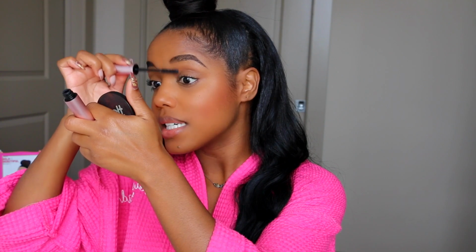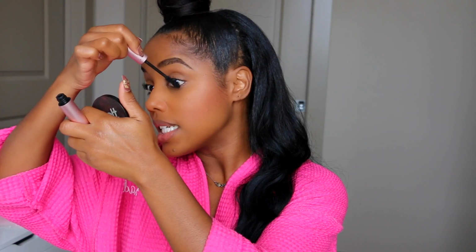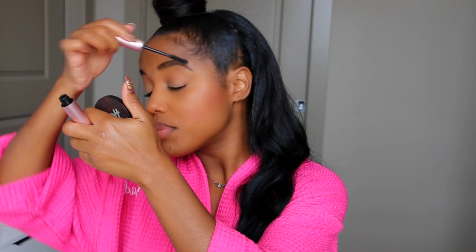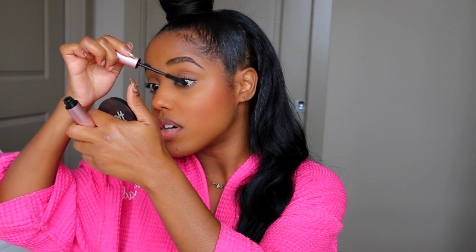As you can see, I skipped eyeliner because that can be a very daunting step, especially if you mess up. So I usually don't wear eyeliner, especially if I don't have on false lashes.